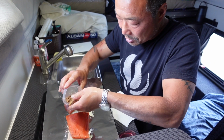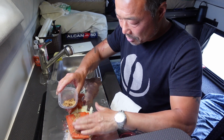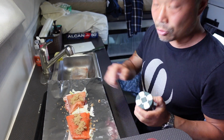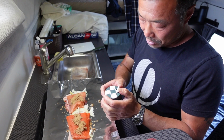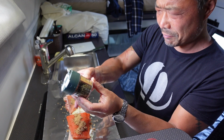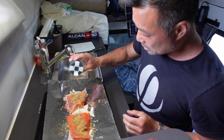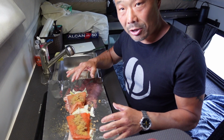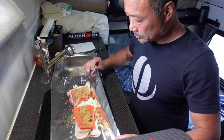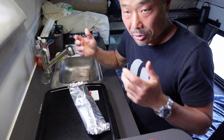So now I'm going to take some brown sugar and just put the brown sugar on top of the salmon. Normally I would put some dill weed on there, but I forgot the dill weed. So I've got this mixed spice here, and then there's one specifically for seafood. I don't actually know what's in it, but that's fine. We'll sprinkle some of that on there. You can also put some sliced lemon on here, but I forgot the lemon, so that's what it'll look like. And then we're just gonna bundle this up. This whole thing will go on top of the grill for, I don't know, like 25 to 30 minutes.